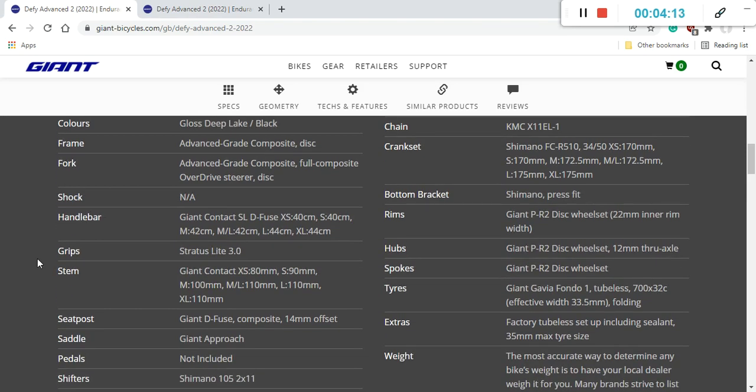When you look at the handlebar, you will get the Giant Contact SLR Fuse handlebar. So this is an aluminum piece, and it is paired with the Giant Contact stem, which is also an aluminum piece. These pieces are separate, handlebar and the stem, which is absolutely great. So it's not a proprietary piece. It's easy to replace in the future. And also, if you want to nicely tune your position on the bike, it's very easy to do it, because as I said, both handlebar and the stem are separate pieces. They are aluminum. Does it bother me? Absolutely not. It's perfectly fine.